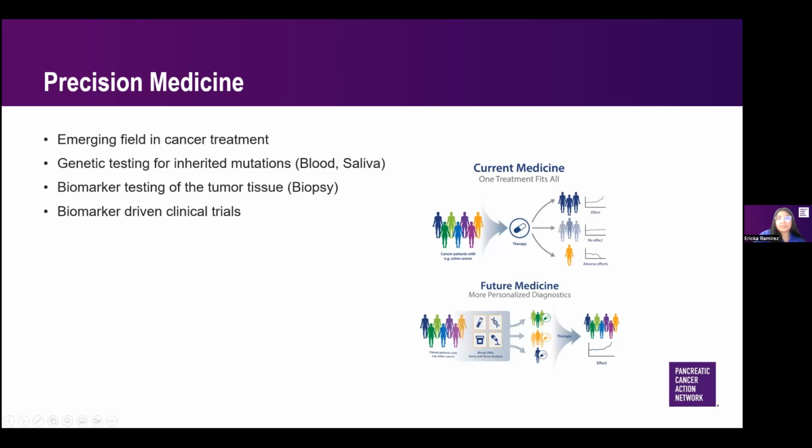Now, as mentioned in the previous slide, pancreatic cancer may be treated through biomarker-driven targeted therapies. This is known as precision medicine and can be done through genetic and biomarker testing. Rather than basing treatment decisions on the cancer type, precision medicine can provide information about a patient's biology and particular tumor to help guide treatment decisions. As every pancreatic cancer patient is different, those who receive treatment based on their biology can live longer.